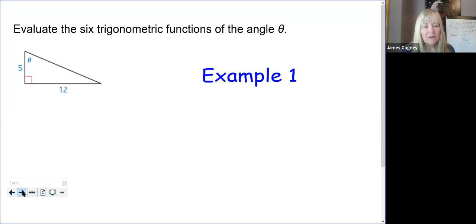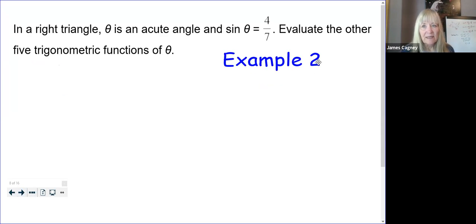So problem number 2 says, I don't know if I'm in the way for you guys or not. I just have to keep moving myself so I can read it. So this says, in a right triangle, theta is an acute angle and sine of theta is equal to 4/7. Evaluate the other 5 trigonometric functions of theta. Go ahead and write this one down, and then when you're ready, come to the whiteboard, and we will do this problem together.